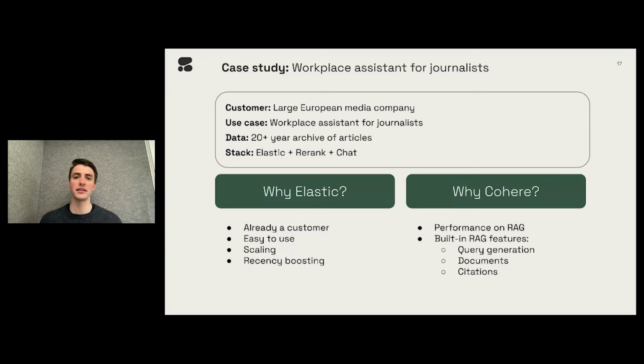Why did they choose Elastic? Well, they were already a customer for another use case. And in this case, their archive of articles was actually already indexed in Elastic. So that was really easy for them to get started with. Elastic also is really good for scaling up these indices. And in their case, the 20-year archive of articles was quite large. And so it was really easy to scale that up with Elastic.